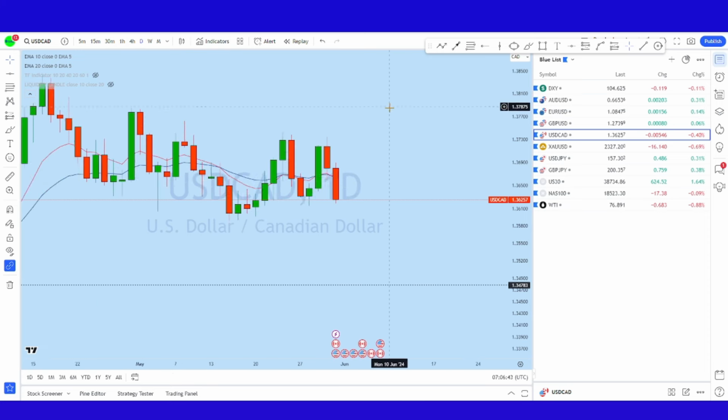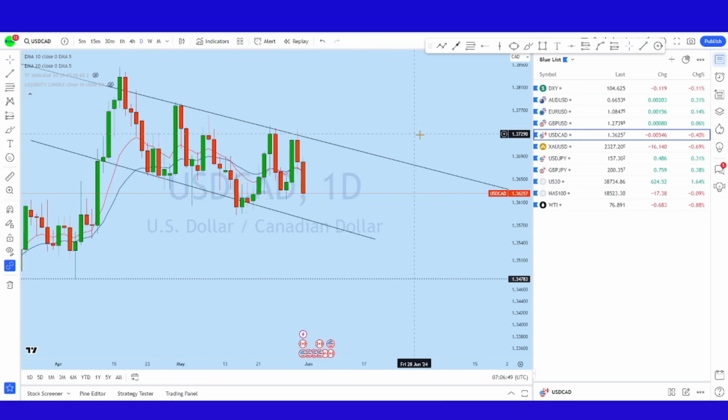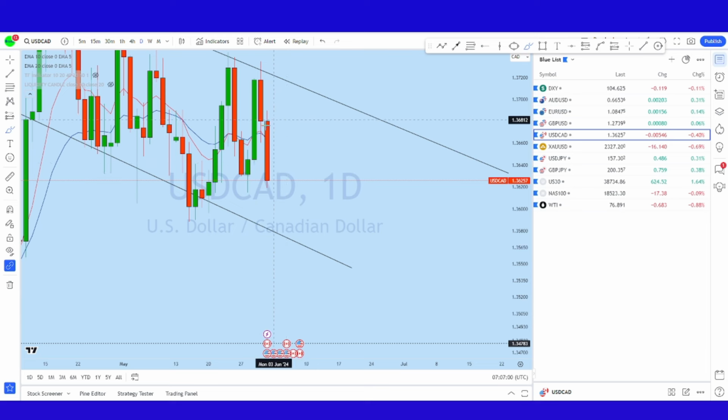Now looking at the daily chart on dollar CAD, this is the daily bull flag, expecting the price to retest and then continue to drop. As we can see, the price grabbed liquidity and started to drop, and this is the daily bearish candle with a healthy body, expecting dollar CAD to bounce up to test this and then continue to drop to the downside to this support level.